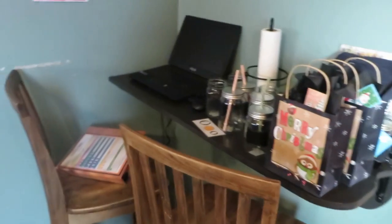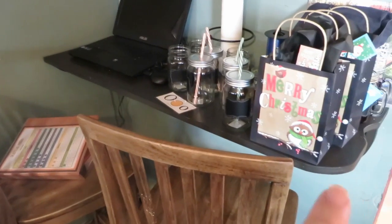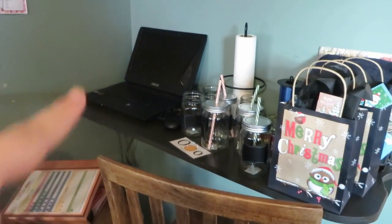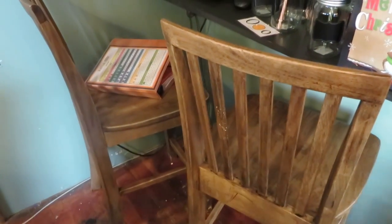Over in this corner, we saw some Christmas presents that need to be mailed off. I built this little counter out of medium-density fiberboard. I just cut it out with a jigsaw, and I mounted it on there, painted it to match the cupboards so that we'd have a little workstation for a computer in here. And then these were some unfinished stools that I bought off Amazon. We put together and stained them.